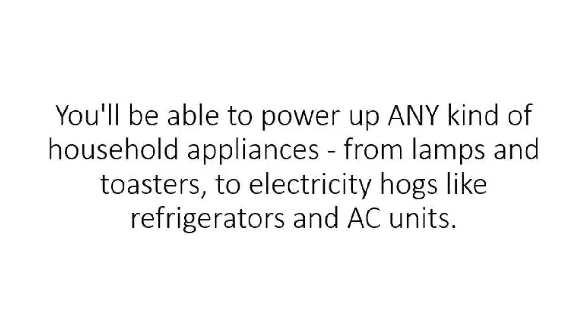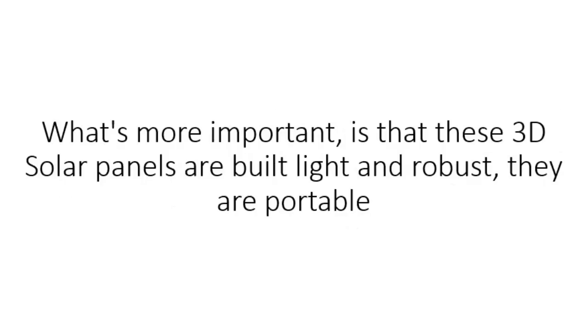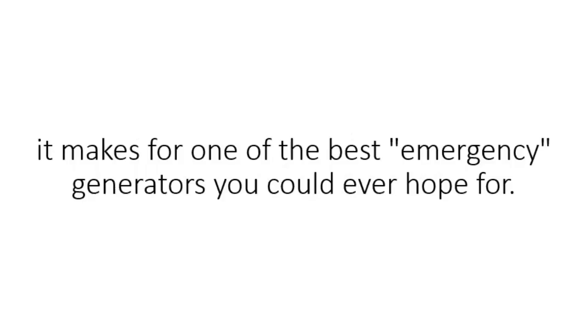You'll be able to power up any kind of household appliances, from lamps and toasters to electricity hogs like refrigerators and AC units. You can even power up a remote cabin in the wilderness and stop worrying about having to pay the electric company $50,000 or more to hook you up to the grid. What's more important is that these 3D solar panels are built light and robust. They are portable. It makes for one of the best emergency generators you can ever hope for.